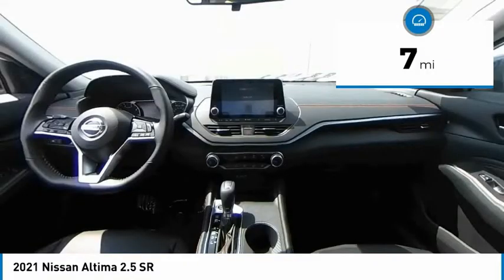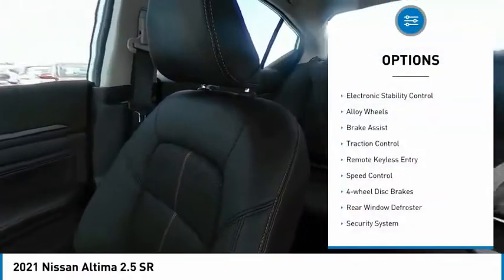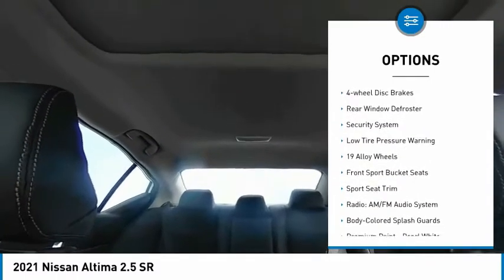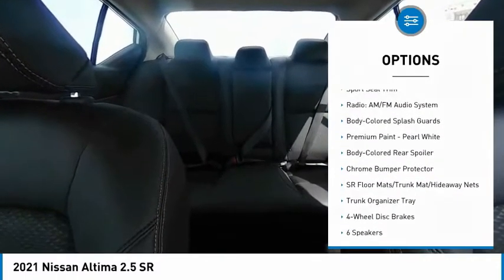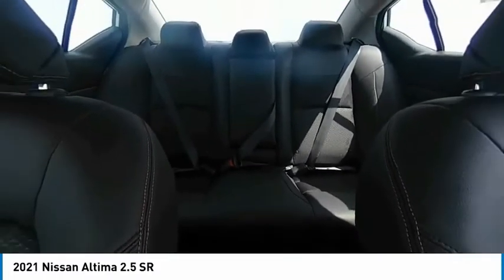This vehicle has less than 100 miles. Here are some of this vehicle's great options: electronic stability control, alloy wheels, brake assist, traction control, remote keyless entry, speed control, four-wheel disc brakes, rear window defroster, security system, low tire pressure warning.